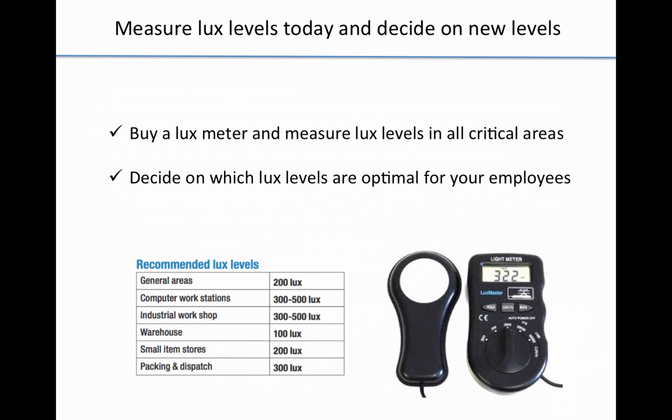We've got some recommendations at the bottom of the slide. Usually we prefer to aim a bit higher than these levels. I would say that these recommendations are more like minimum levels you should reach. Obviously, if you've got your employees working in very dark premises, then they will feel sleepy and not be as motivated. If you bring them into premises with stronger light, they will feel more awake. It's that simple. So we like to do better on the light levels.